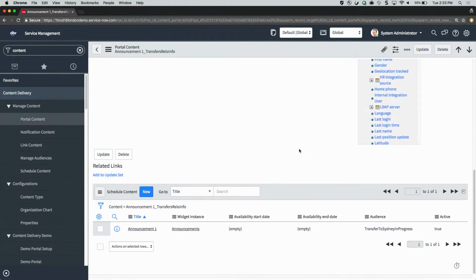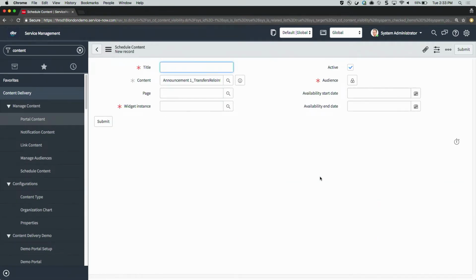So I'm just going to pretend we're adding this to someone just so you can see it in full function here. I've got the announcement already scheduled to be provided to employees who have a transfer to our Sydney office in progress. Once I set up the schedule of the content, of course I can give it a name so I can reference it. I determine what the content is. I can determine which of my service portal pages it appears on and which widget or which announcement box that we saw on the page.